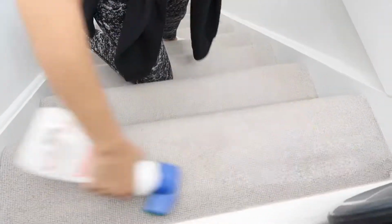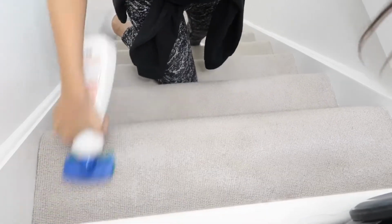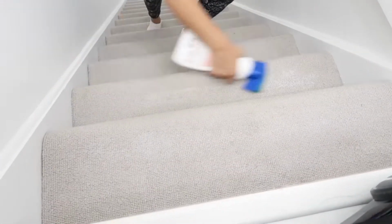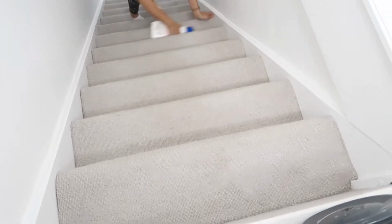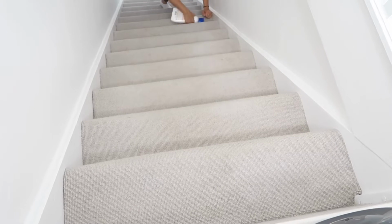So as you can see, you don't really need a lot of liquid. It comes out quite quick in the bottle, so just quickly scrub it and don't let too much liquid out, because a little goes a long way. And I really recommend this carpet cleaner, but after hoovering your steps and hoovering your carpet, because it really does make the carpet look brand new again.